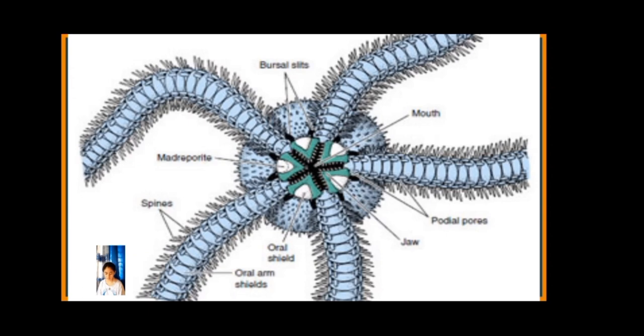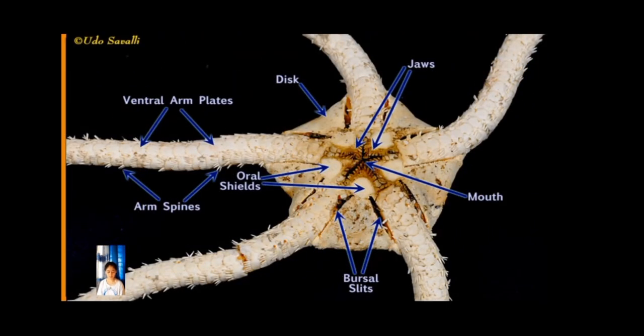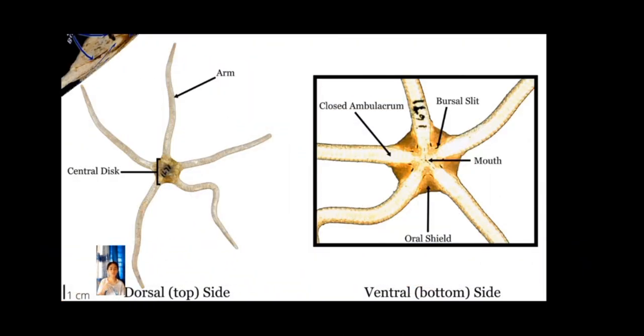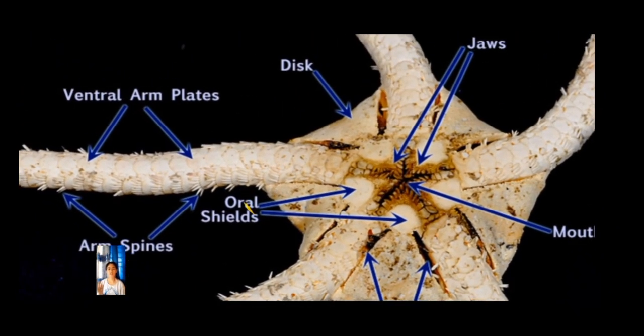Each brittle star has a distinct central disc and five skinny, flexible arms. The central disc is made up of a skeleton of calcium carbonate and contains all the internal organs. Brittle star arms twist and coil to help them move across the seafloor. Now let's zoom in on their mouth parts. So they have the jaw located here, the jaw located here, the mouth, the dorsal slits, the oral shields on arm spines, and the ventral arm plates.